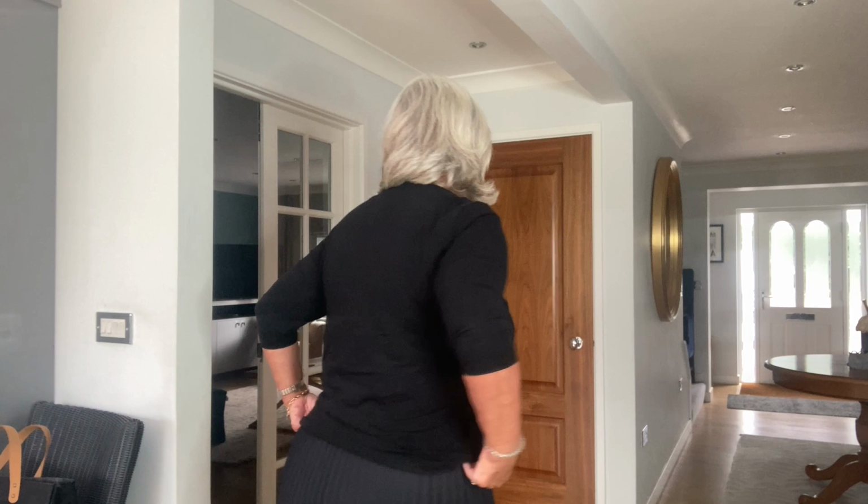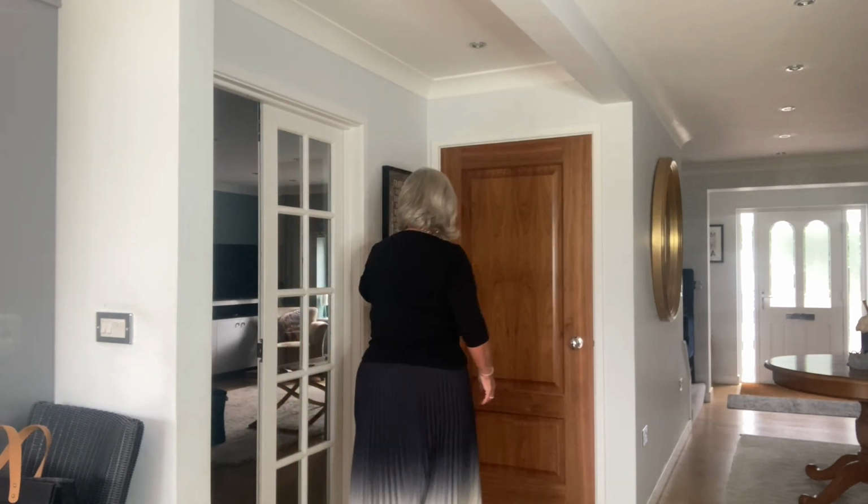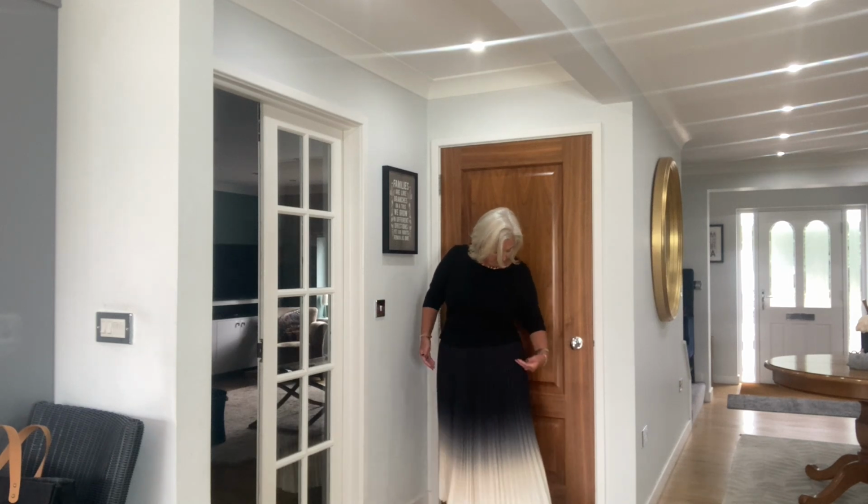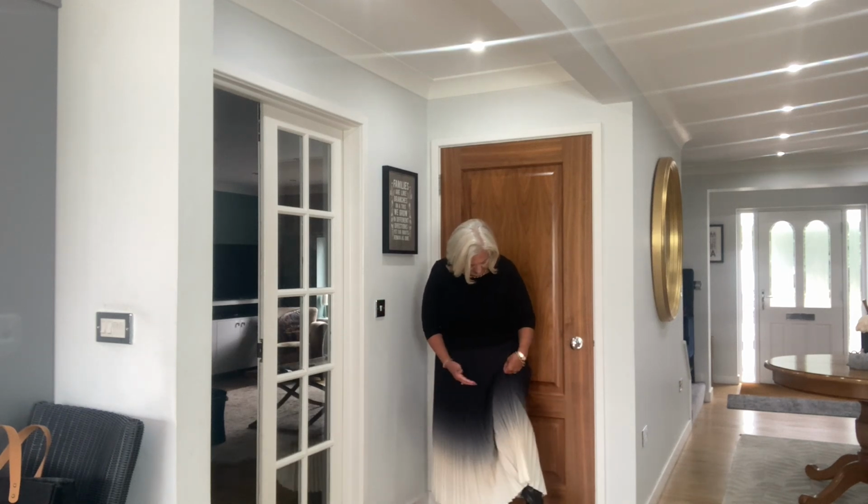So I've broken this down. The first part was casual. This second part is a bit more, well, kind of smart. It's still quite casual. It's not like evening wear or anything. So I've still kept on the fitted t-shirt from before. And I've got this rather amazing knife pleated skirt, which is, I guess you'd call it ombre. So it goes black to grey to ivory cream colour.